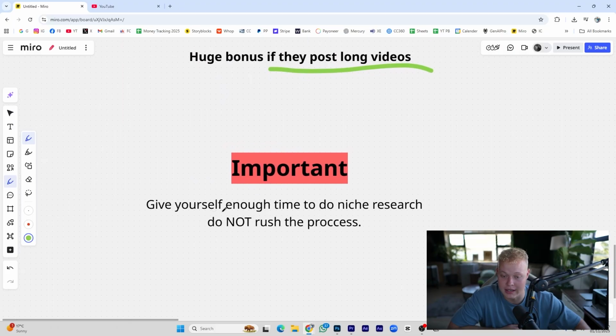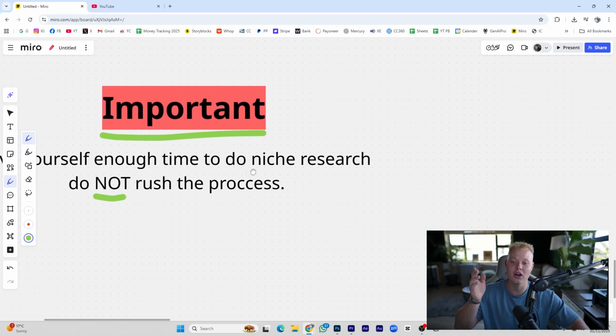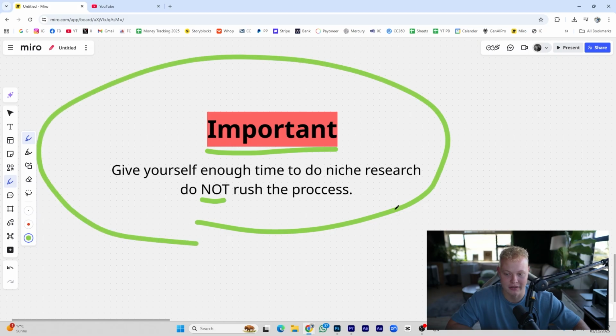Then very important, and this one is super important. That's why I'm going to make it super big like this. Give yourself enough time to do niche research. Do not rush the process. If you are going to rush this process, you can just leave it from the start. I always say, if you don't do the niche research correctly, it's like building a house without a plan. It's not going to work. So always do this. I don't know why most people don't preach this enough, but this is one of the most important things.